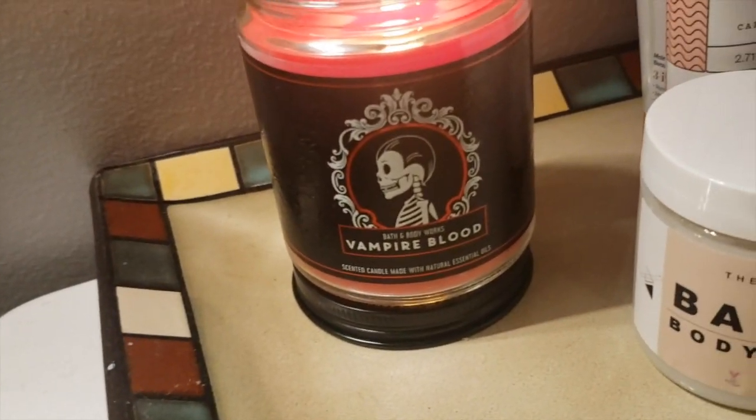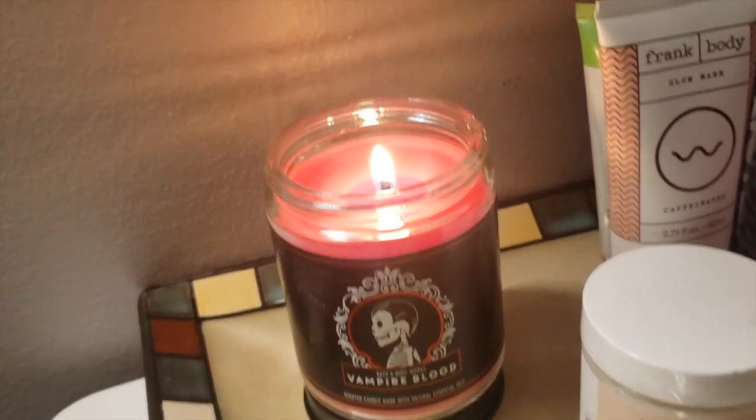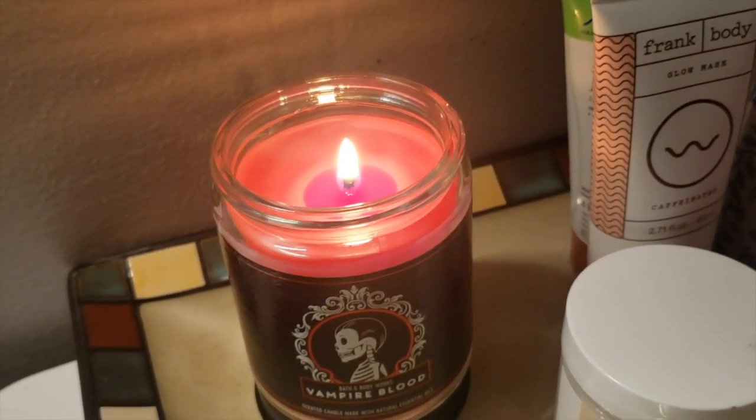Going up the hallway. Bathroom. I love this bathroom. So it's a black cabinet, and I know you can't see it that well, and I'm not gonna let you. You can't see the whole thing right now. Okay, I'll turn the light on. Looks better in the dark though. Candle in here is the vampire blood from Bath & Body Works. This is one of their Halloween candles. This is my first time lighting this one. It's pretty sweet. It's kind of like a berry kind of thing.